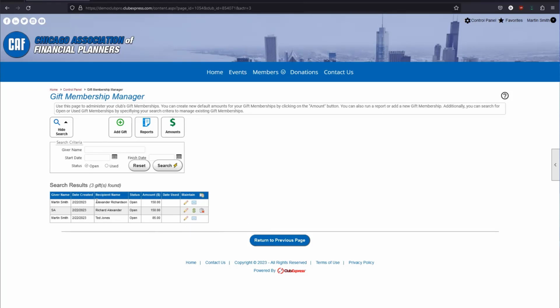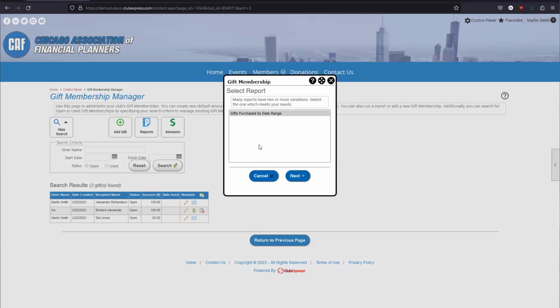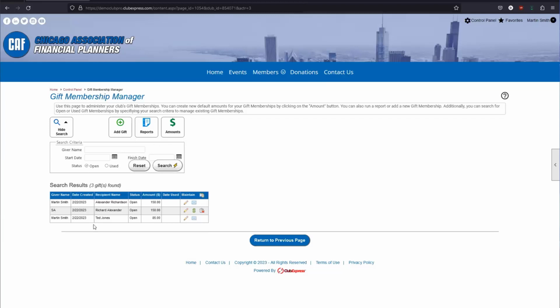So that is gift membership. There's also a few simple reports. This is just a report on who has been given a certain gift membership in a date range. There's not a lot to these two modules. It's pretty much what you see is what you get. I'll go ahead and open that up for questions.